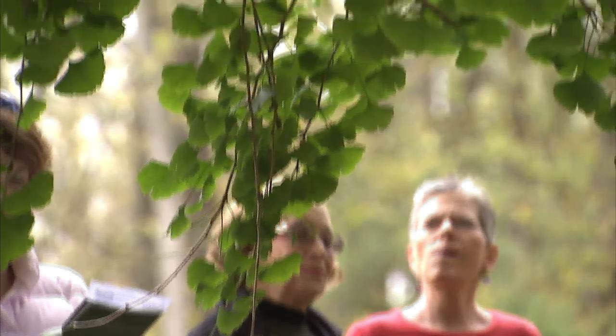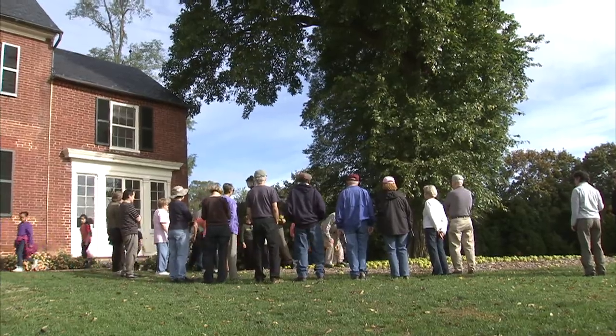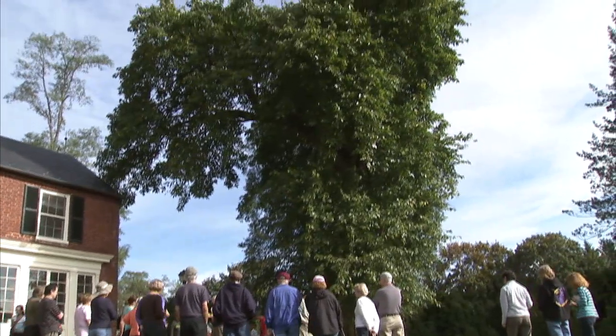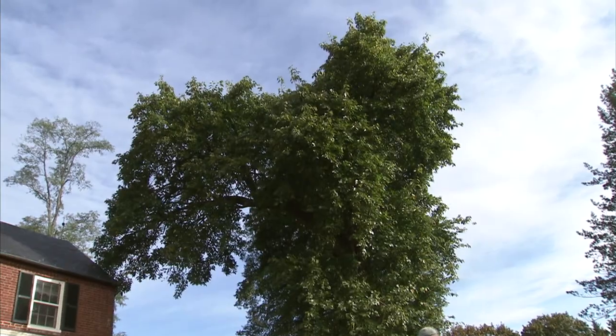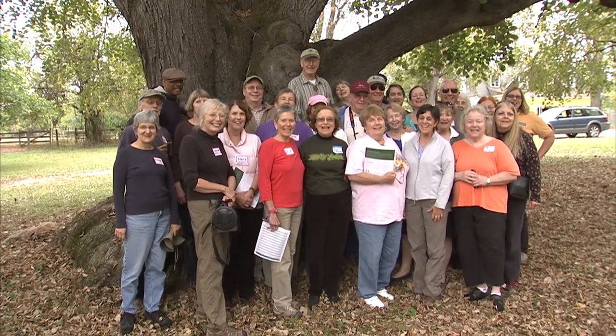The superlatives in different categories are things that attract attention. So I just think people really like seeing the biggest and the best. Sure. 3, 2, 1, trees!